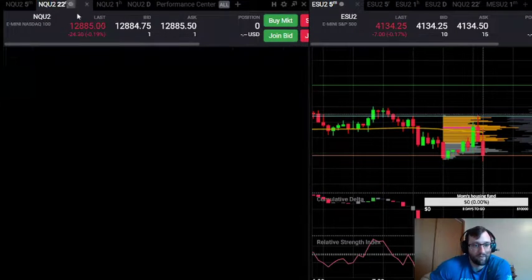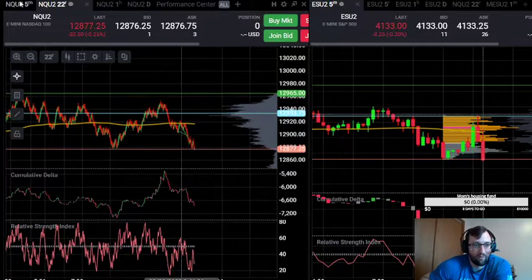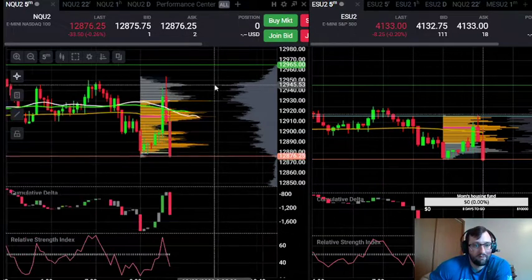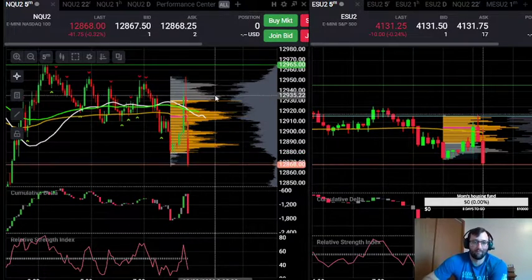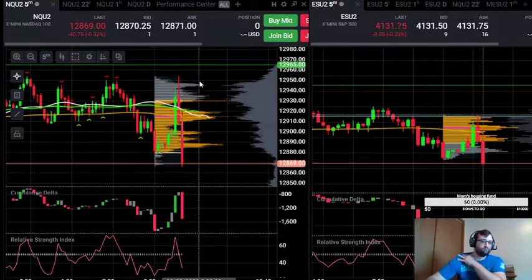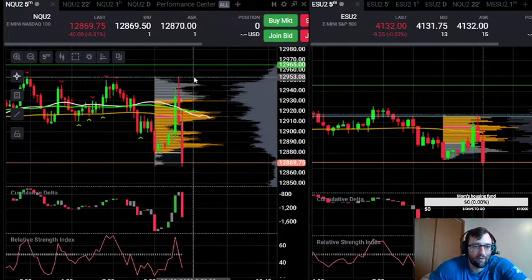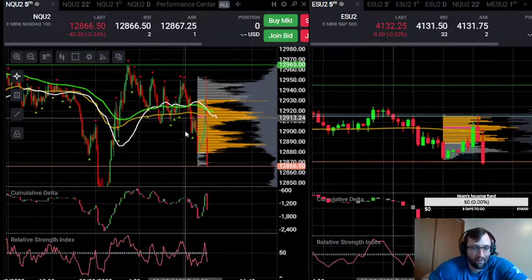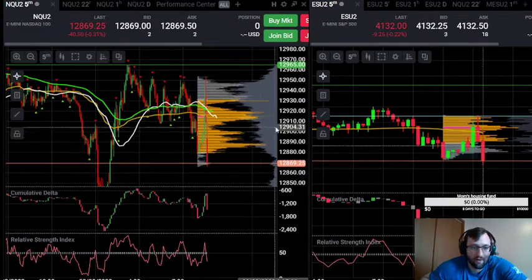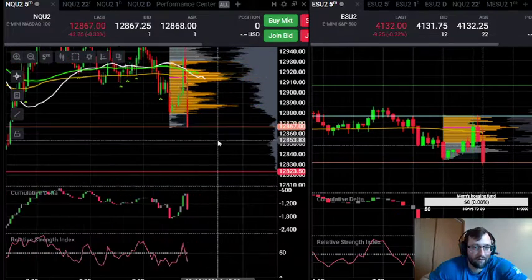But yeah, I wish there was a little bit more. We obviously got the hard rejection up here at these prior highs, but it literally went straight up, hit the prior high, and then went straight down. So we just cracked those prior lows there on the Nasdaq, also cracked them on the ES. So we're kind of just looking at this move down to the 40s now.